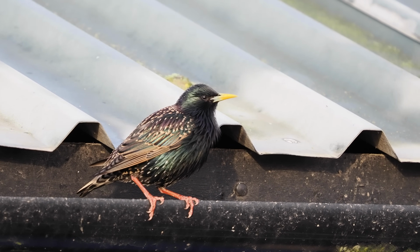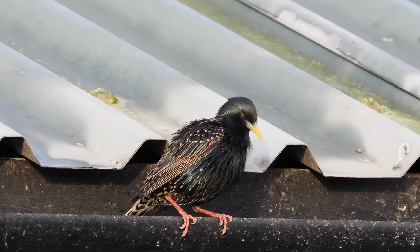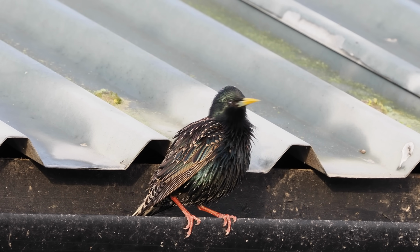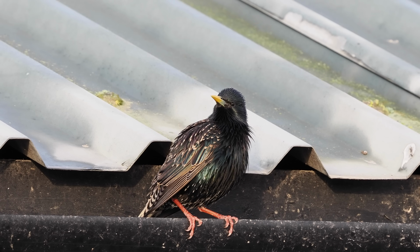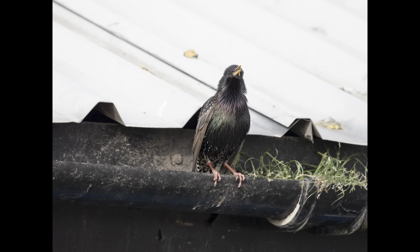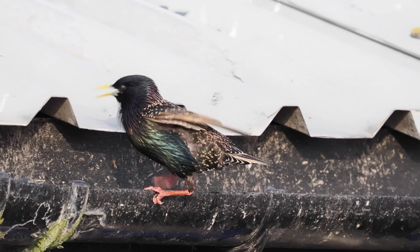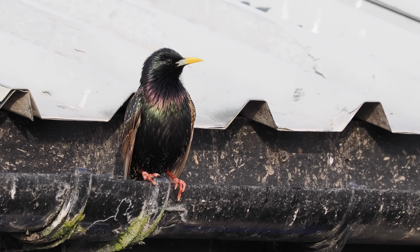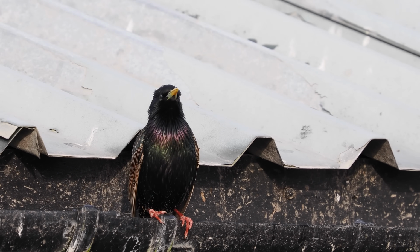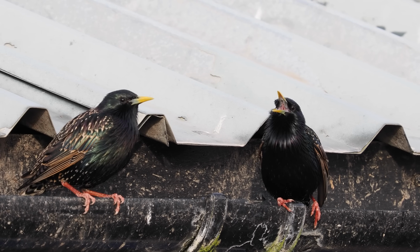I really want this bird to sing, and not just to sing, but to flap its wings, which is a very typical starling thing to do. Start to sing a little bit. And just a couple of stills pictures. Here's the flapping of the wings. That's more like it. Not the most attractive song perhaps, but somebody's impressed by it.